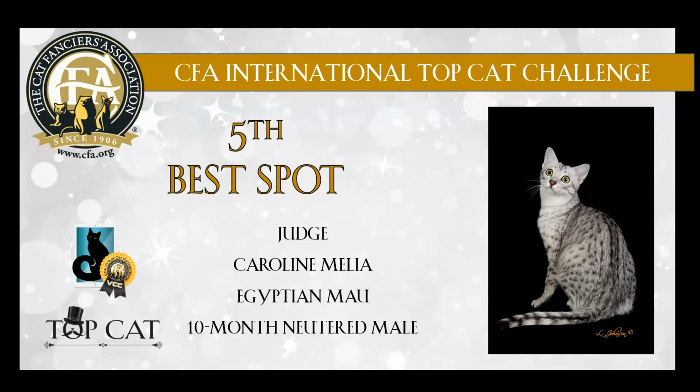5th Best Cat is this pale yet contrasty young Egyptian male. He has got a random pattern that is quite flawless. He's got that beautiful silvery white ground color, and his head style is just lovely.